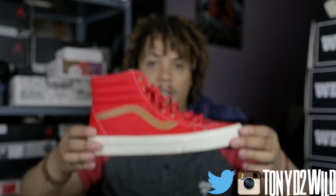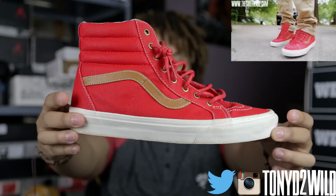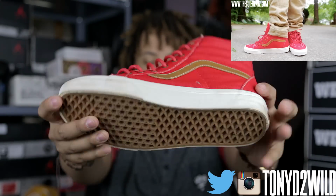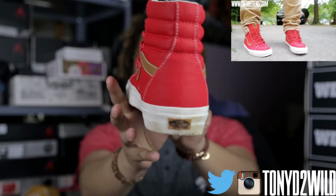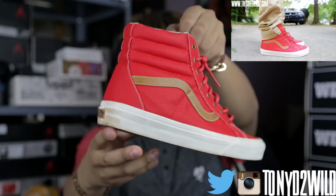Let's go. For Sunday, pulled out my Skate High reissue Vans, all red. You've seen them a couple times. Decided to pull these out once again. A very nice shoe to wear and not really have to worry about them getting dirty. They stay clean, they can take a little bit of damage. They're Vans, you know what I'm saying?